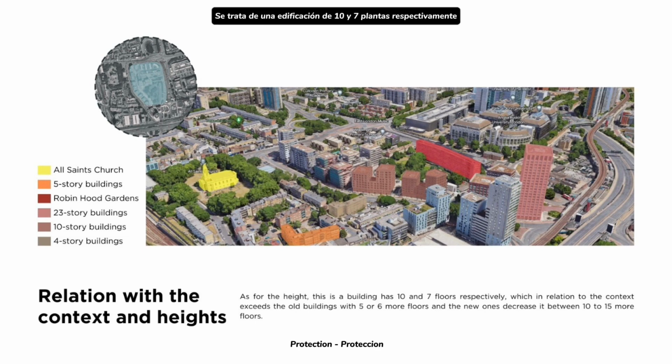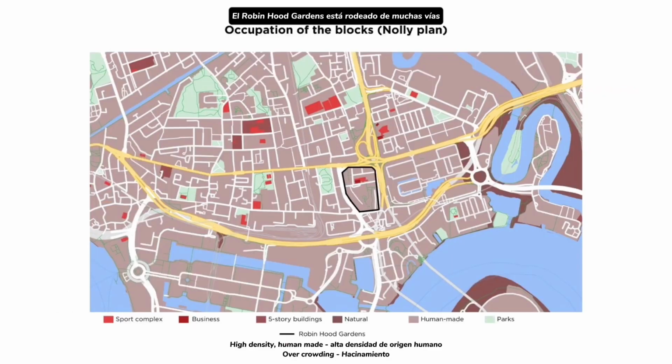For the height, the building has ten and seven floors respectively, which in relation to the context, exists among the old construction with five or six floors and the new ones with between ten and fifteen floors. The Robin Hood Gardens is surrounded by many roads with high traffic and in a port area. As we can see in the map around it, there is a lot of industry and high-density man-made buildings. This makes it have few green areas nearby. The streets surrounding the project have intense traffic, which generates a lot of noise.